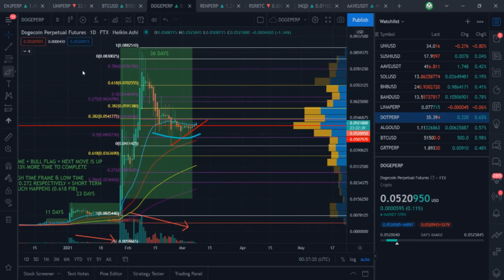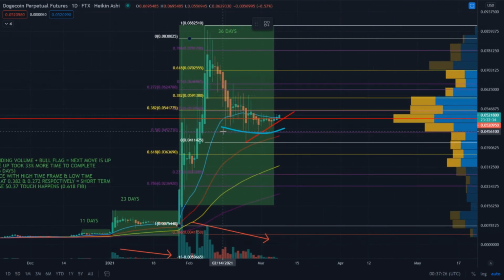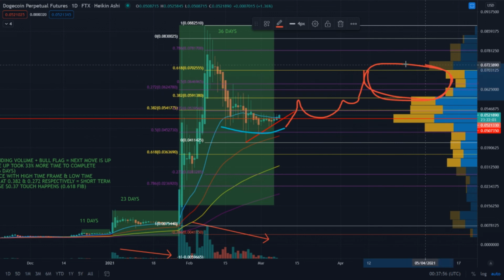I wish I could use a drawing tool. I need to get an art pad or something. So what we're going to do is scoop up here. Ideally, we come here, maybe even here, create a higher low, more resistance again. We use that area as the new support, and a lot of people like to call this a cup and handle. Before we break out higher, the safest bet is to take profit at 7 cents. But I believe we use this zone here as the next accumulation zone for Dog before it makes a move higher.